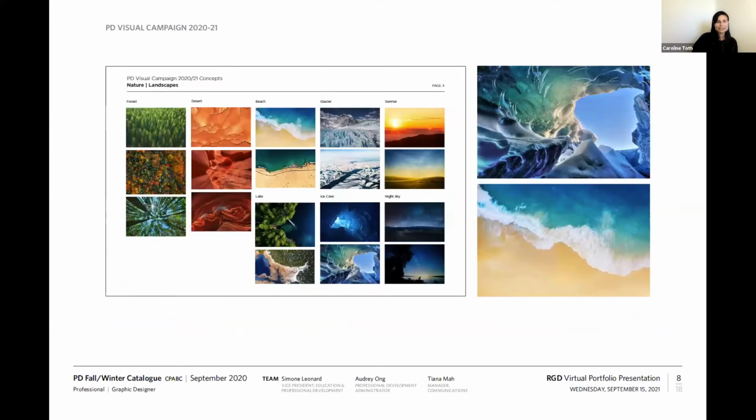In the end, the team decided to go with the nature landscape theme. I was pleased because I felt that these images had a good balance between being visually attractive and strong, but also just bordering on that conceptual graphic treatment, which I liked.